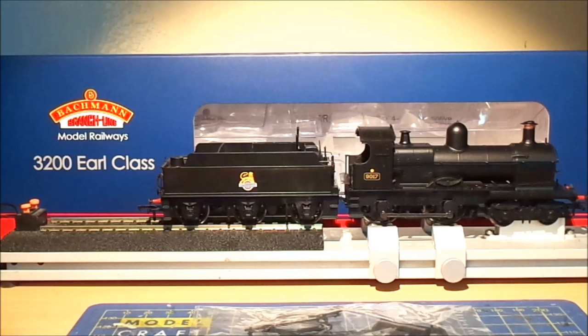So a little bit of information on the Dukedog or Earl class or 3200. Basically, the reason why they're nicknamed Dukedogs is that they're made up of Duke boilers and Bulldog frames. So basically they're a combination of two to make a new class of locomotive.